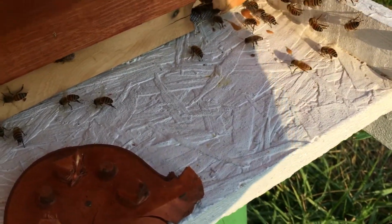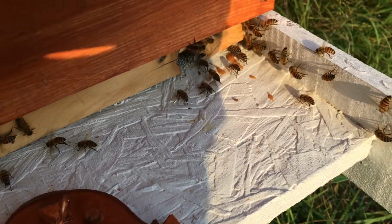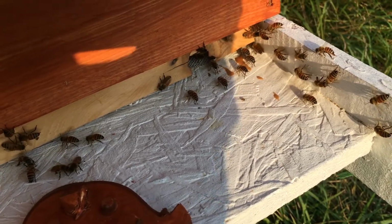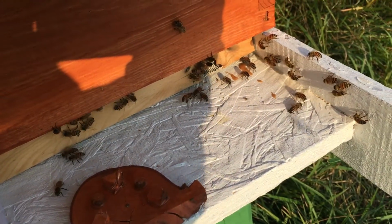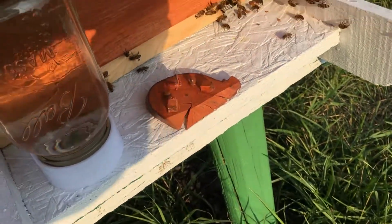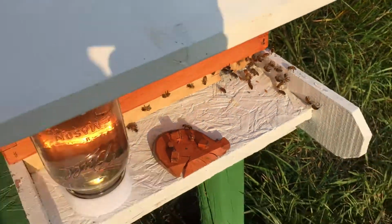They got, looks like some cleansing stuff maybe on the outside there. I don't know what that is. That's not good. We should get farther away from the hive when we do that. I don't know. Maybe that's a bad sign. We'll keep an eye on it. Don't see any other, just that one spot. So, alright.